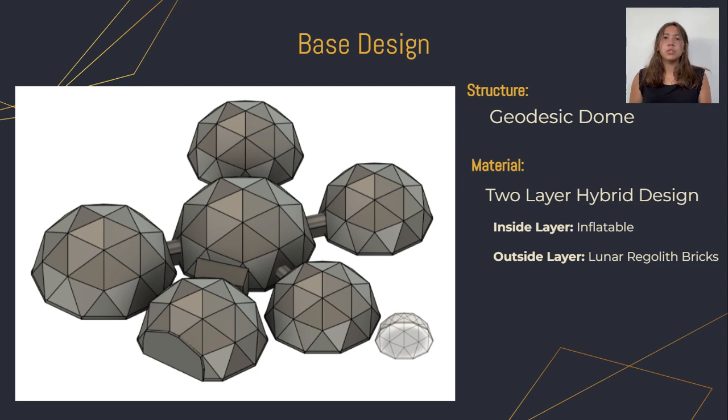This lunar base also has a hybrid inflatable design with 2 layers. The inner layer is an inflatable membrane structure, which is very beneficial for transportation as it is cheaper to travel and takes up less room. The inside layer will be made up of multiple layers made primarily of Kevlar 29, which is resilient to radiation and good for installation. This layer will also serve as the temporary base while the outer base is being built.